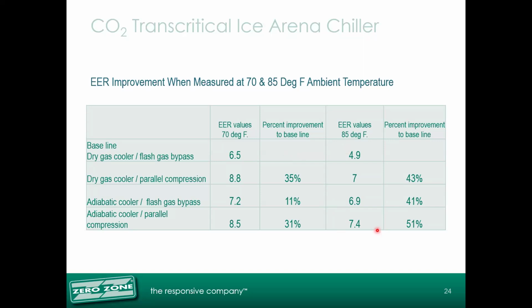So again, savings are available, so it's important to work with your suppliers. Where's the equipment going? What are you going to do? What loads, big loads, small loads, how much do they shift? Look at the weather data, and you can come to some solutions where CO2 isn't that big of an energy penalty for you. Maybe not an energy penalty at all, right? There shouldn't be a reason you would shy away from using that as your next refrigerant.